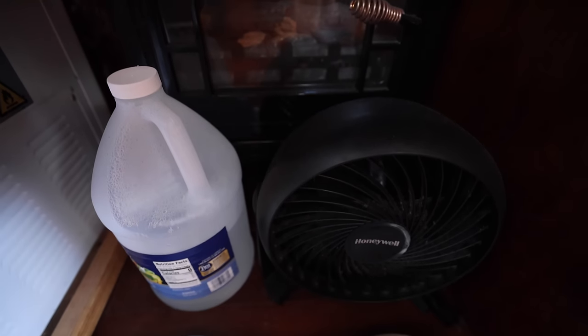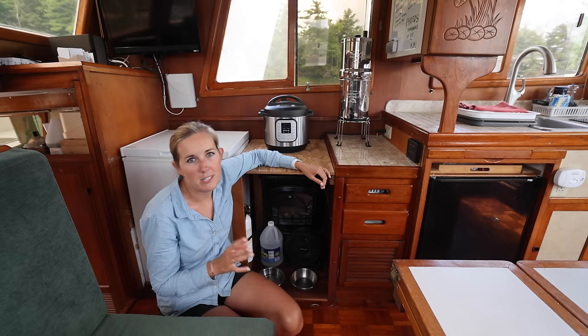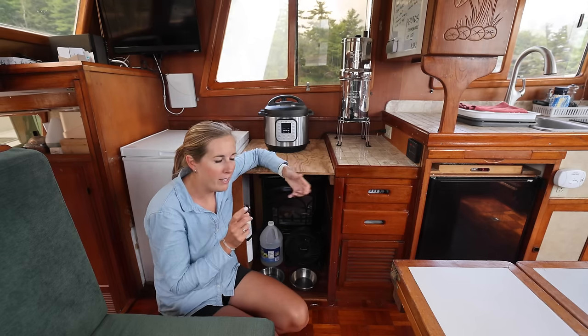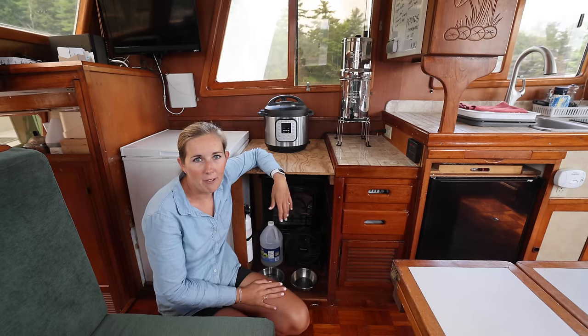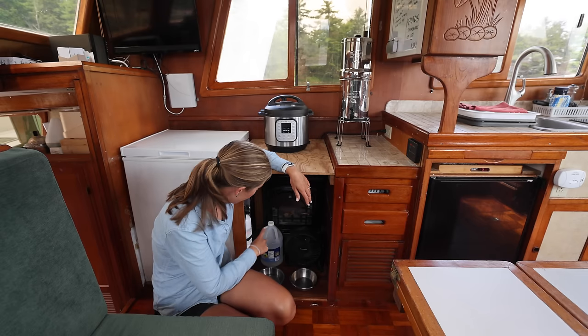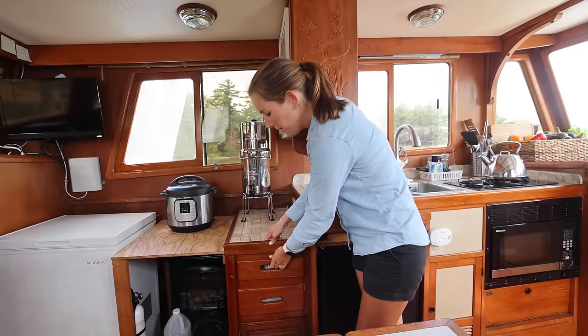Both require 120, so we have to use our inverter, which we'll go over when we get to our electrical system later in this video. But this does allow us to have either additional cooling or heating depending upon our needs. We also store Ollie's water bowl and food bowl down here, as well as some vinegar, which we use in the bathrooms regularly.